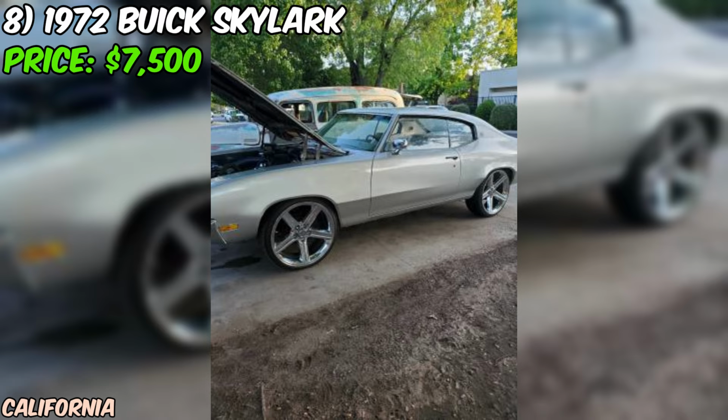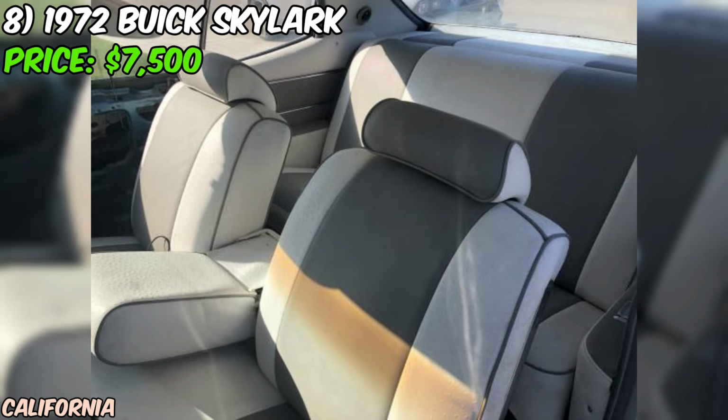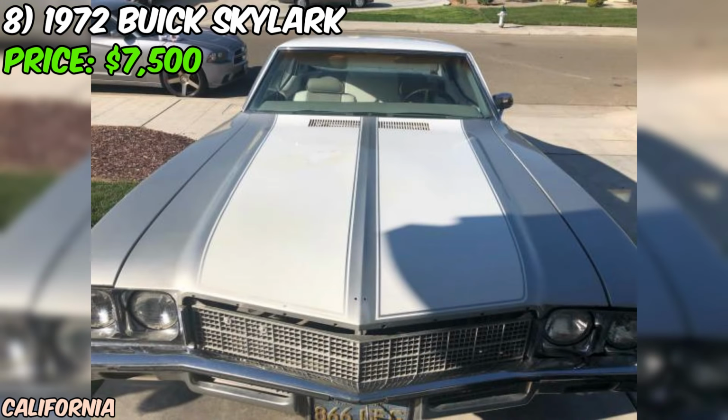The asking price of $7,500 or best offer suggests that there may be some room for negotiation, but potential buyers should have a clear idea of their budget and the work required before making an offer.